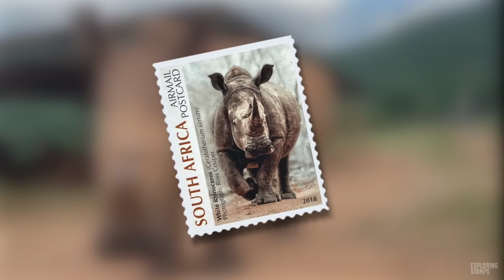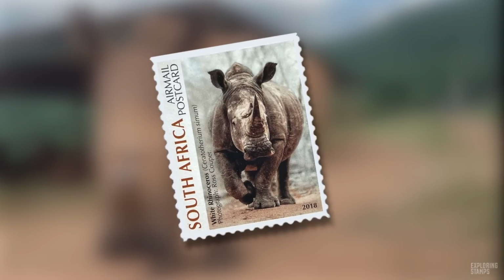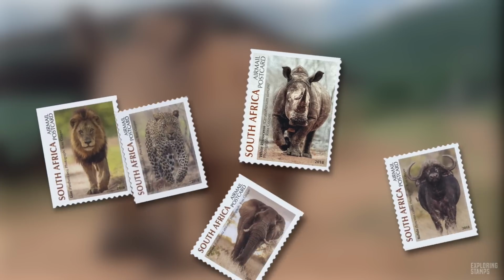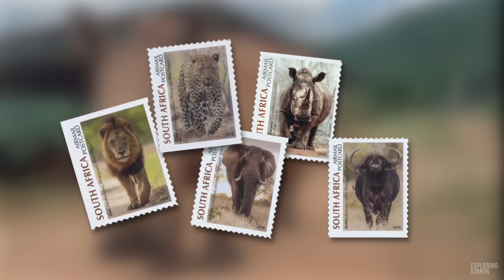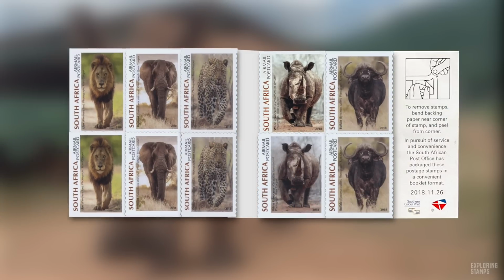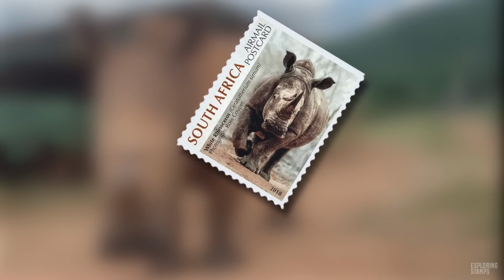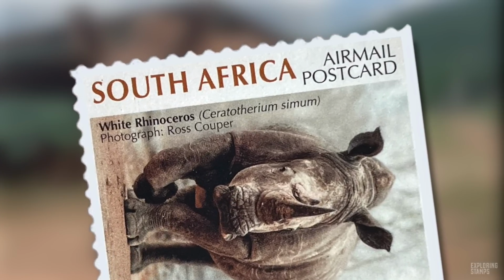This stamp from 2018 is the most recently issued of the rhino stamps that I brought, and the only self-adhesive. It is an airmail postcard stamp to use on international postcards and was issued in a set featuring the Big Five. This includes the elephant stamp that you saw earlier in this video. I purchased this stamp with the full set in a really neat booklet during our safari at the Kruger Park. Well, I purchased a couple so that I could keep one in my collection and try use the other on postcards.